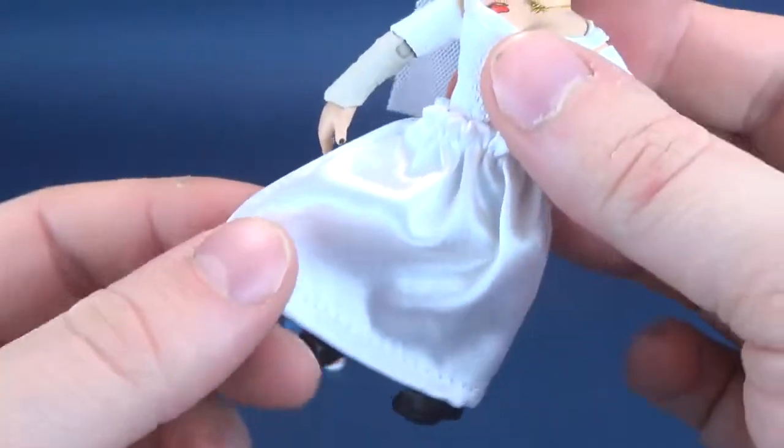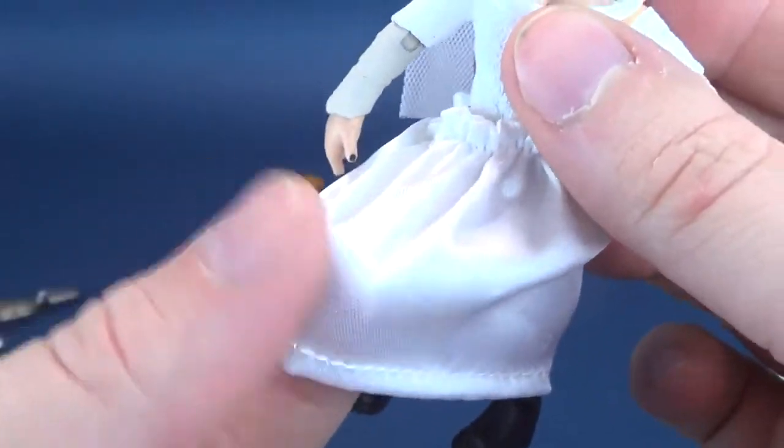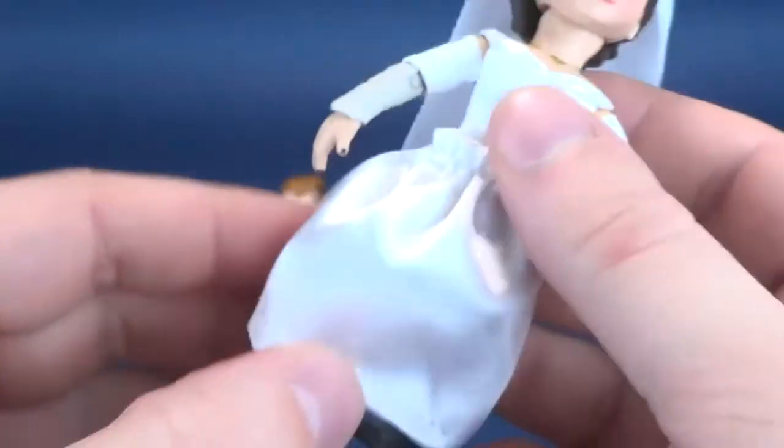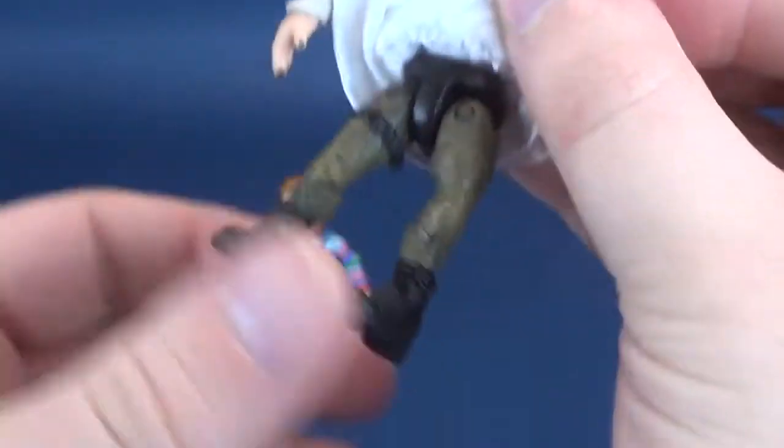The lower part of her skirt, of her dress, is also a fabric material. The rest of it's plastic. The arms are plastic, torso is plastic. And then also, sorry, Tiffany.